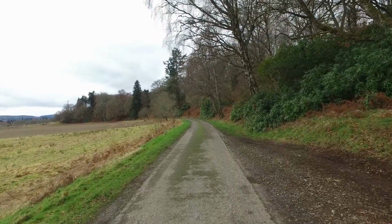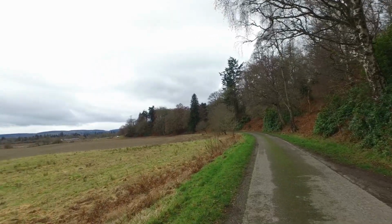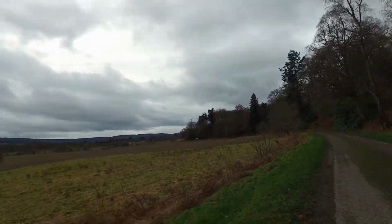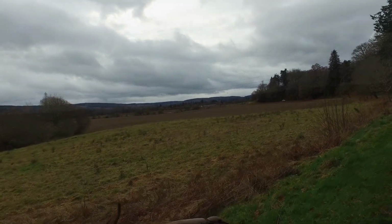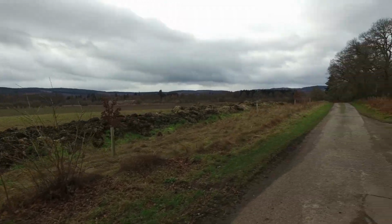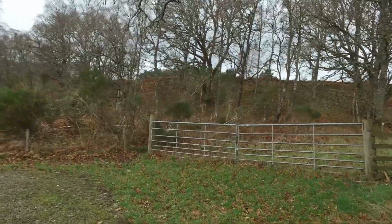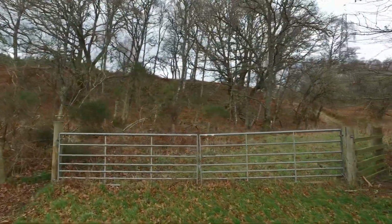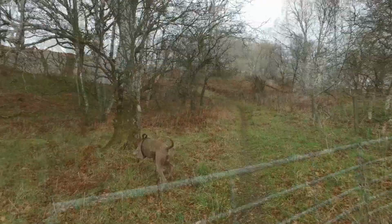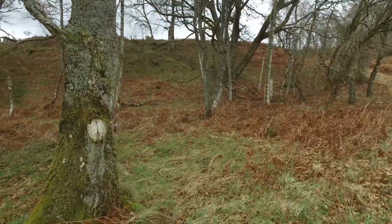So we're going to follow this bit of tarred road for a few hundred metres, and then we're going to turn up where the pylons are. You can just see them up there, so we can get off the road and Dooders there can get off the leash. So just after the pylons we come to this gate, and there's a little track that goes up just behind this gate. Now we're off the main road. We can let Dooders off the leash.